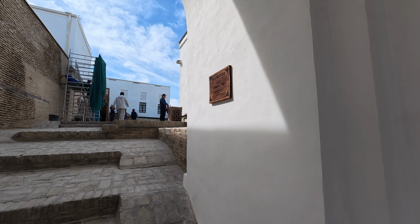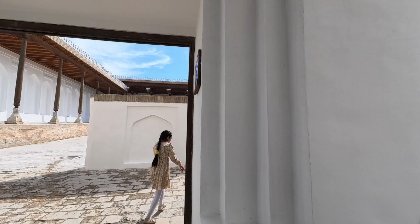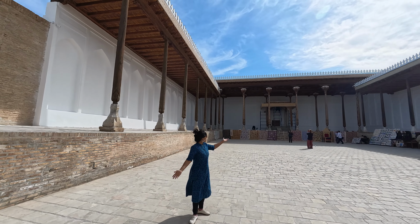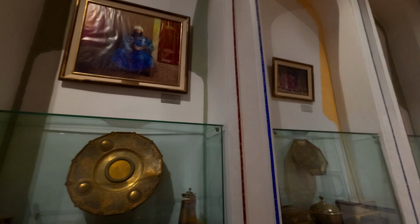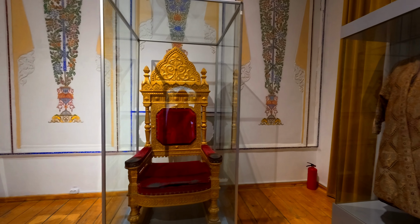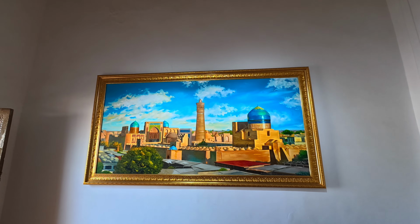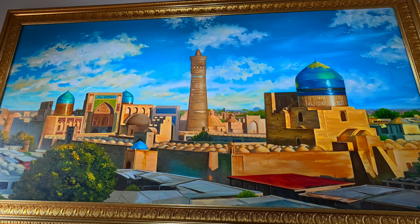The greeting courtyard, apparently the king was greeted by 300-400 people every day. And then this is the Coronation Hall. The Coronation Hall is where the Emirs of Bukhara were officially crowned. And finally, this is the throne room. This is the Emir's throne. And his clothes. The fat Emir. This is what the city must have looked like.